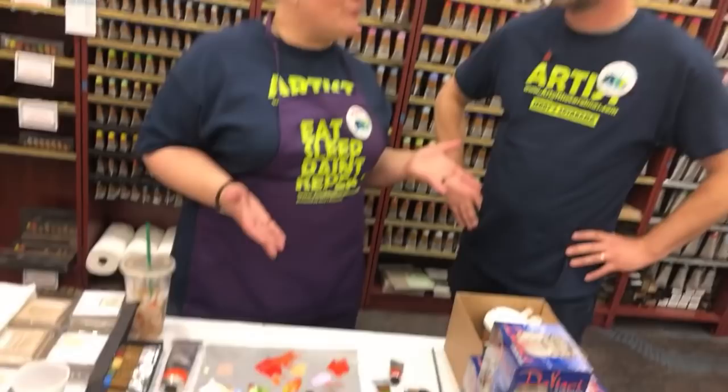Yeah, so with different brands, we've got demo booths. What I've been doing here is people are always saying, what's the difference between the fine oils and the extra fine oils? So we actually put them out, and they get to see for themselves. It's very hands-on. If someone wants to grab a brush or a palette knife, they can do it themselves.